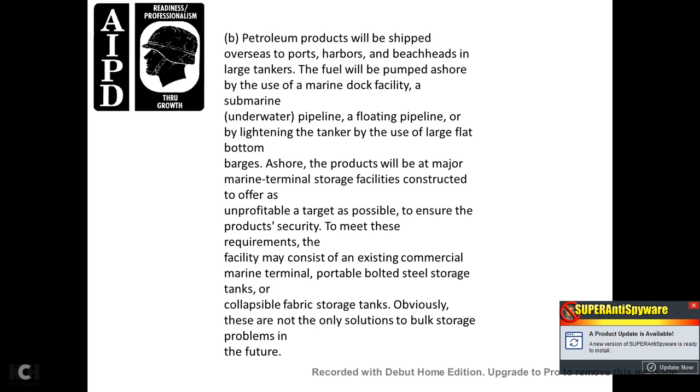Petroleum products will be shipped overseas. The ports and harbors are the beachheads of the large tankers. The fuels will be pumped to shore using marine dock facilities, submarine and underwater pipelines, or floating pipeline lightering from the tanker. They use large flat-bottom barges to bring the product to shore to the marine terminal. Storage and facilities are constructed to offer the product security needed to meet the requirements. Facilities may consist of existing commercial marine terminals, bolted storage, steel storage tanks, or collapsible fabric storage tanks. Obviously, there are not only solutions to bulk storage problems in the future.